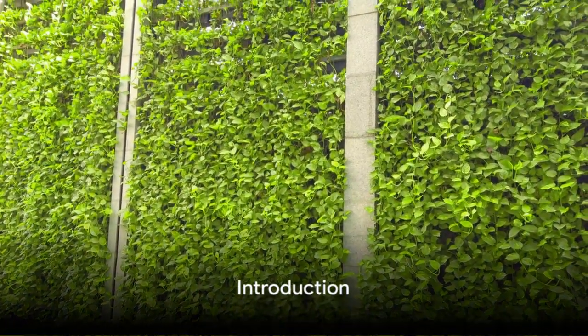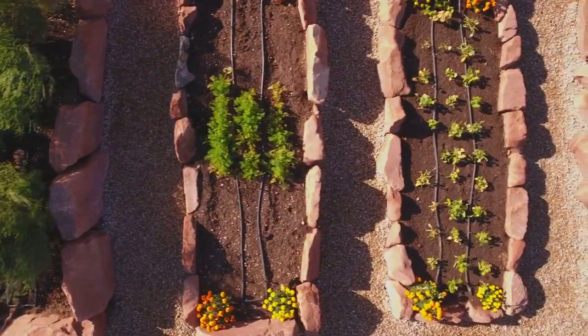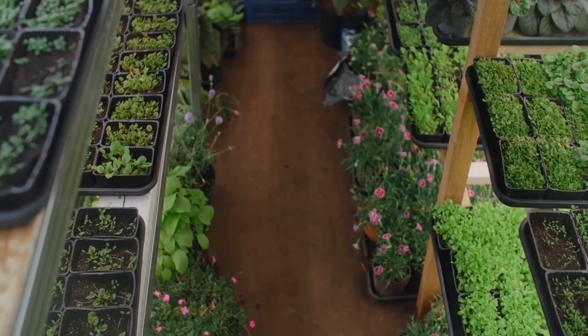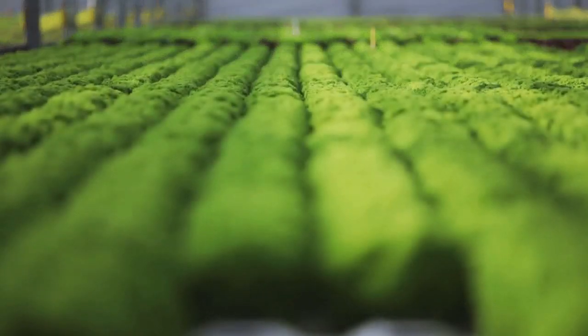Ever wondered how to make the most of your small garden space? What if we told you vertical gardening could be your answer? This innovative approach maximizes limited space, and we'll be sharing the top 5 veggies perfect for this method. Ready to discover the top 5 veggies for your vertical garden?